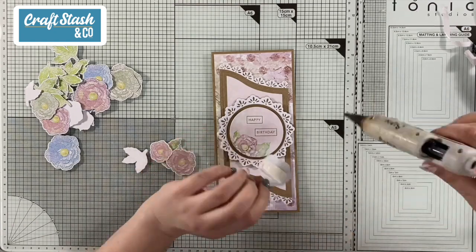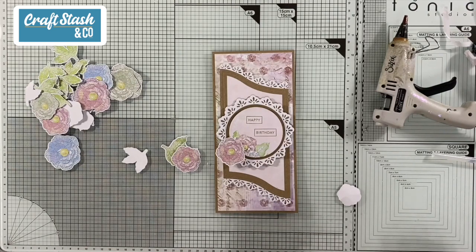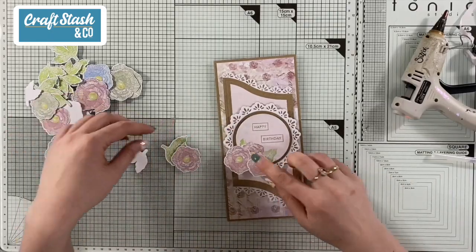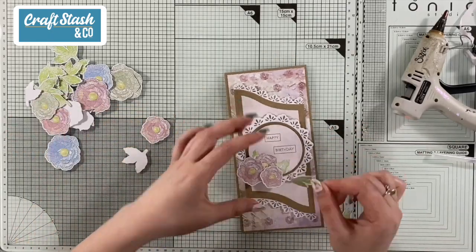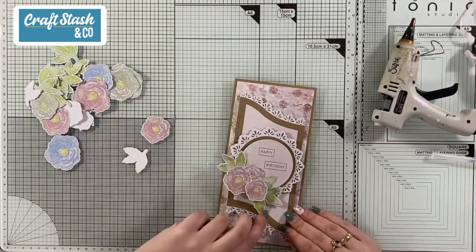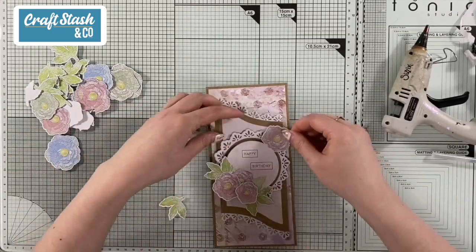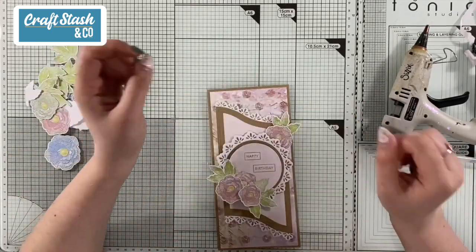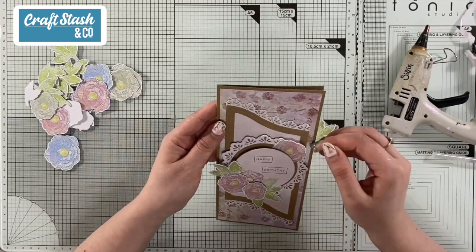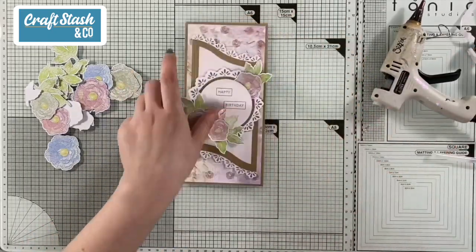Now I'm finishing off using the same flowers which are coming from the A4 size set, but this time I'm going with the pinkish color tone flowers, and you have lots of different flowers in the collection. Some of them are blue, some of them are pink, some of them are white color tone. So whatever you need, whether it's a baby card or other occasion cards, you will have lots of different flowers to choose from. I am making sure I am adhering the flowers where I want them.